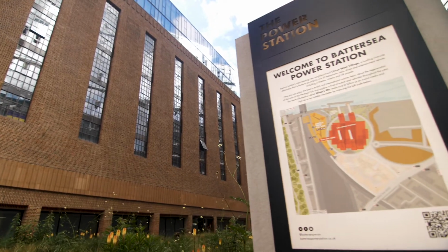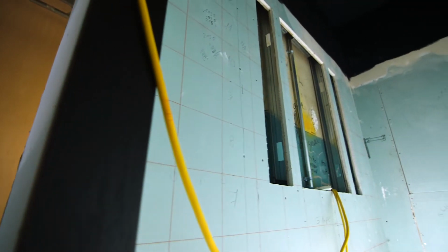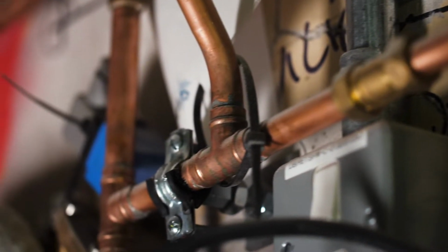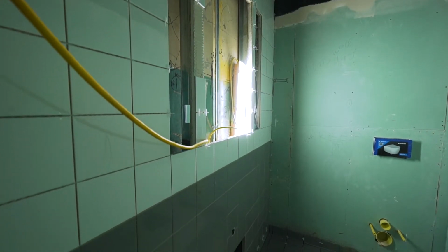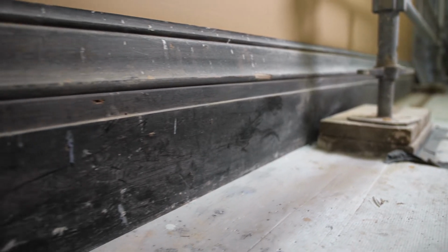Well, of course, Battersea's use has changed drastically from what it was originally intended for, and that calls into the requirement of new facilities, new rooms, new openings. We've got to make everything look like it's been there since day one and it was designed into the original building. With that comes the requirement for designing original fixtures and architectural details, such as skirting boards, for example.